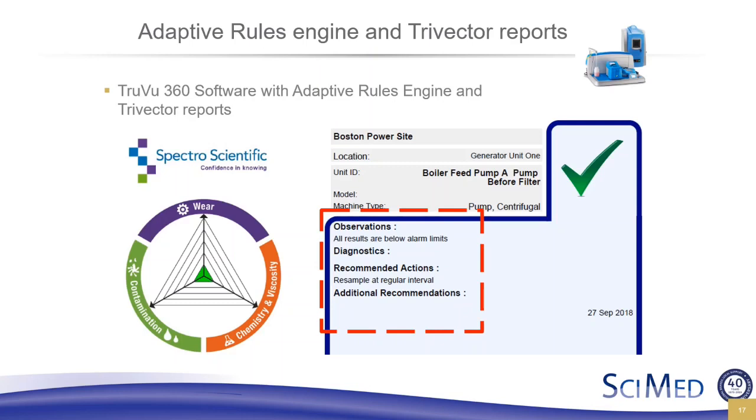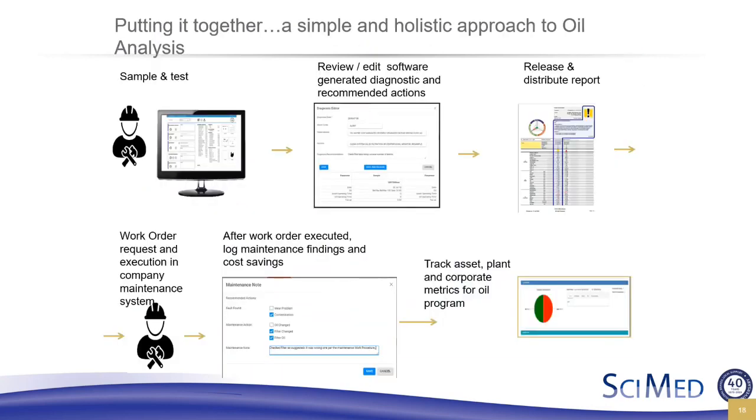Conversely, here is a good oil sample, one that is not showing any untoward problems. So you've got a nice green tick, you've got observation which is saying everything's below alarm limits, you're okay, no actions required apart from a resample at a regular interval. So if we put it all together, it's a simple and holistic approach to oil analysis. What normally happens is the samples are scheduled by the TrueView software, sent down to the operator with the device console. He runs the tests, produces the results, sends the sample up to the TrueView, and decisions are taken and metrics are created. Very, very flexible.